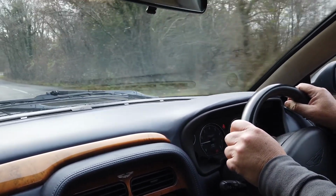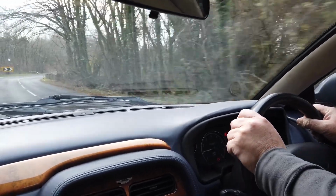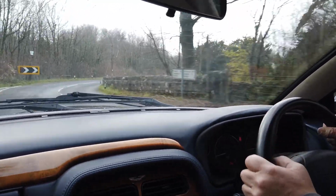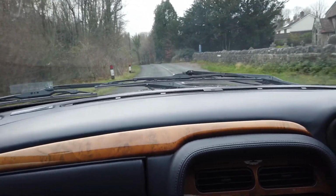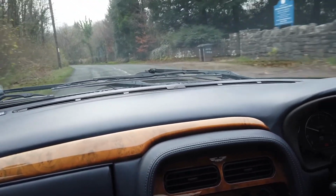And as a passenger, these chairs feel really comfortable, and I can't hear any knocks or noises from the suspension or anything that shouldn't be.